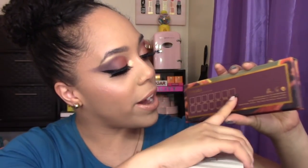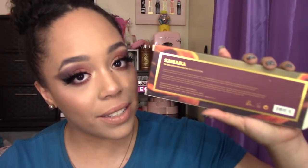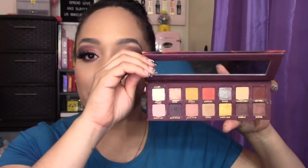The back of these palettes are a bit different. The Sahara palette gives squares with the names of every shadow. It does give a little bit of information when it comes to the company, whereas the Frost palette gives all the ingredients. It gives a little bit of information, and that's it. In the back of the box of the Sahara palette, it does give the ingredients. Both palettes come with a mirror, and both fold all the way back.